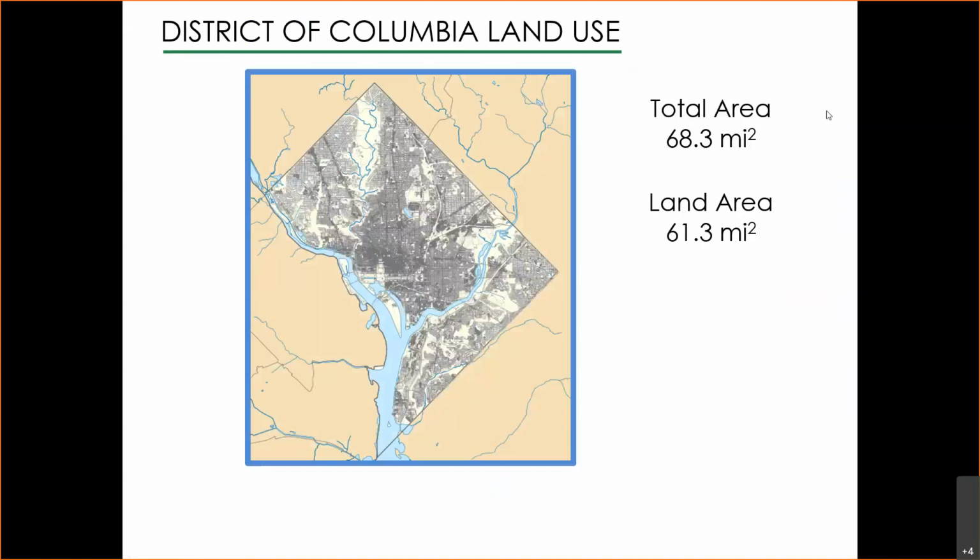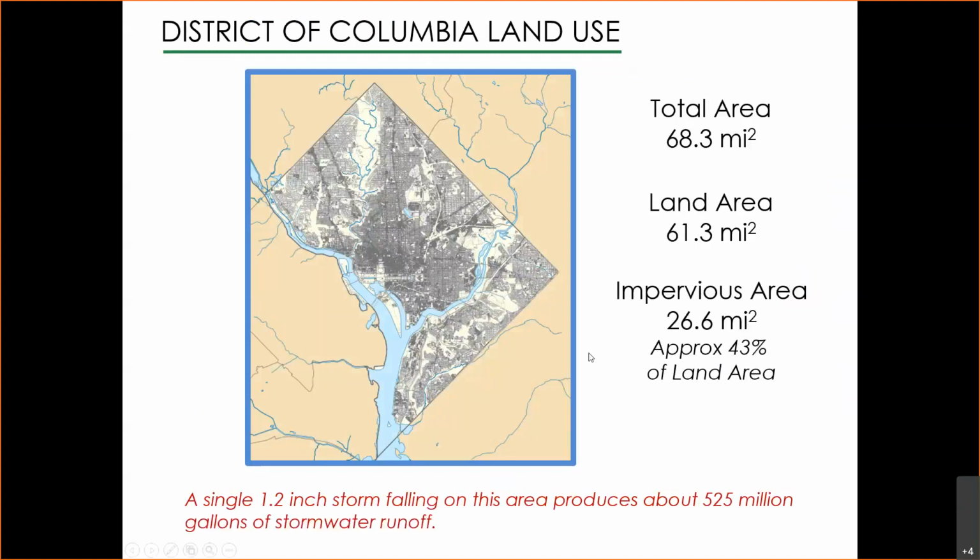So here's an image of the total area of DC. The total area of the district is 68.3 square miles. Of that, there's 61.3, which is land. The rest are our rivers and streams. Of that, the impervious area is about 43% of that land area.